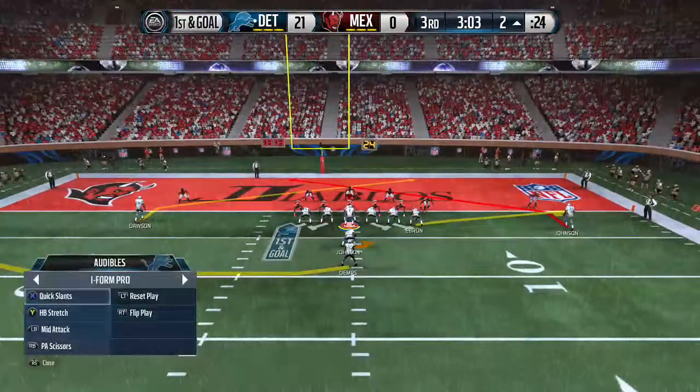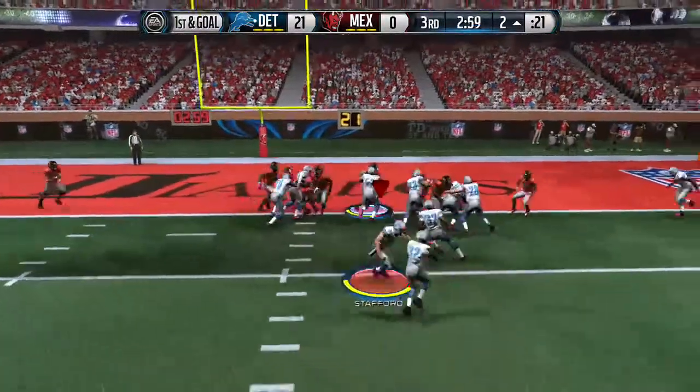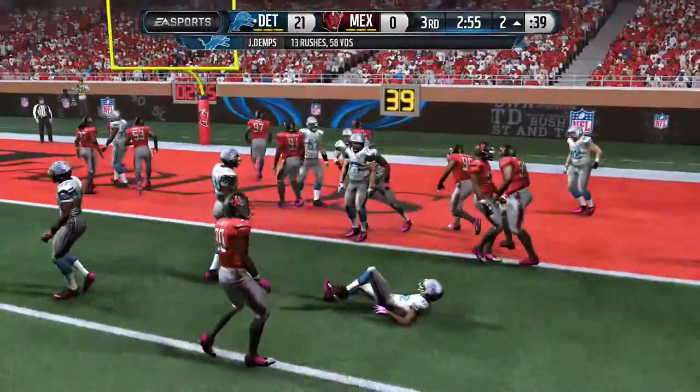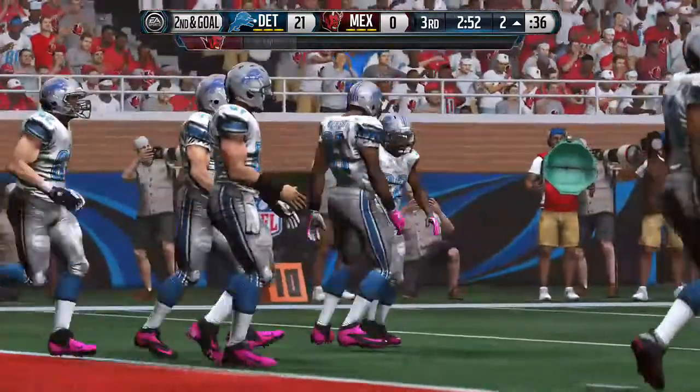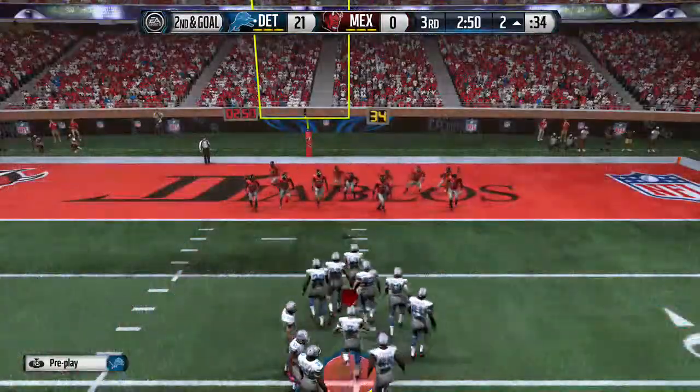Let's see what they do on first down following that huge play. Let's see how they back up the big play here. Handoff out of the eye. Nice situation here for the offense. They're winning the football game. Now they're in the red zone. Let's see if they can come up with a play that fools the defense.